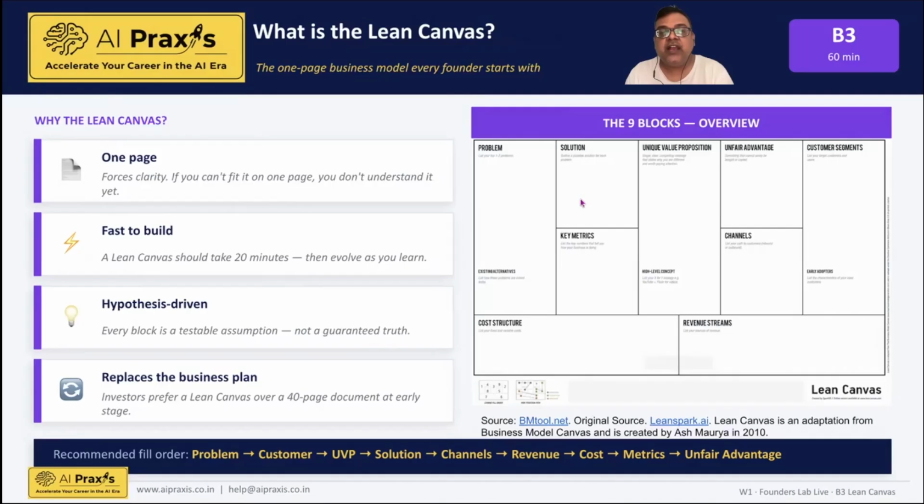Imagine you have an amazing startup idea. You meet an investor in an elevator, or perhaps a teacher asks you to explain your business in just 2 minutes. You don't have time to open a huge document. You need a simple way to explain your entire business. That's exactly why Lean Canvas exists.